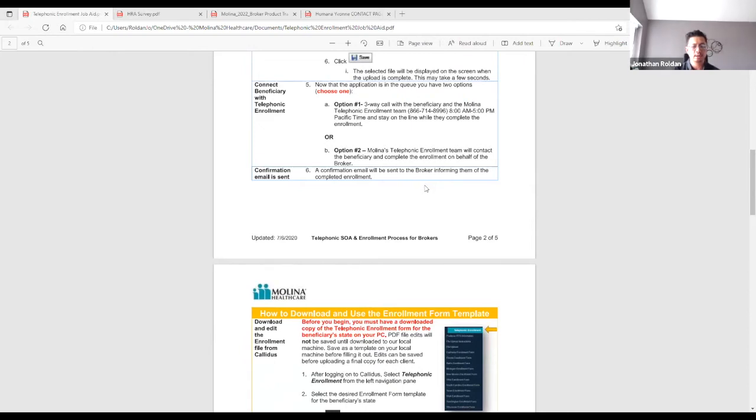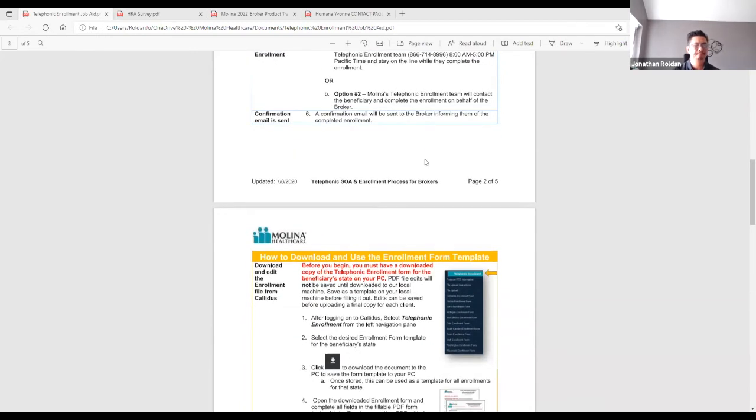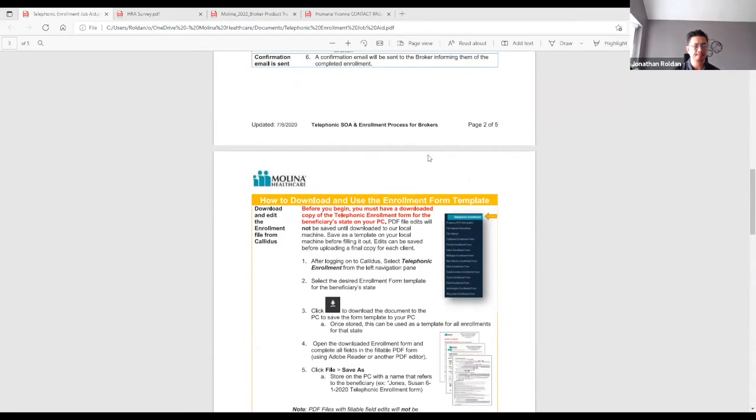You can either call to complete the three-way call with the Molina telephonic team. Again, there's our phone number. They're open from 8 to 5, Pacific Standard Time, since Molina is based in Long Beach, California. Or if you can't, for whatever reason, do the three-way, then you can have them contact your client, the beneficiary, on your behalf, and then an email will be sent out that way as well.